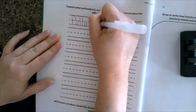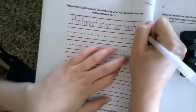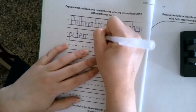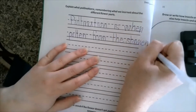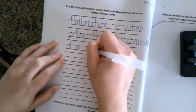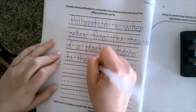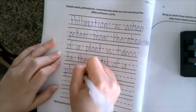So pollination is when pollen from the stamen of a plant is taken to the pistil of a plant. Okay.